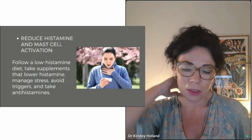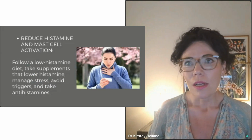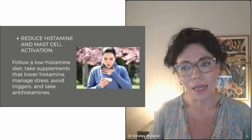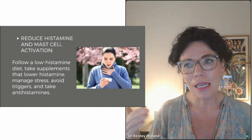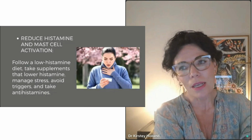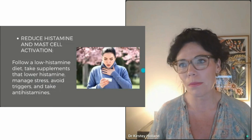And in actual fact, for some women, and I barely ever recommend pharmaceutical medication at all, it is really beneficial to take an antihistamine at night to reduce that histamine level, particularly if you find that you have PMS or PMDD type symptoms pre-cycle. They can be extremely supportive for some patients.